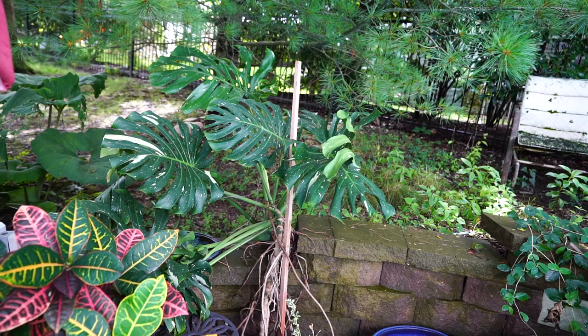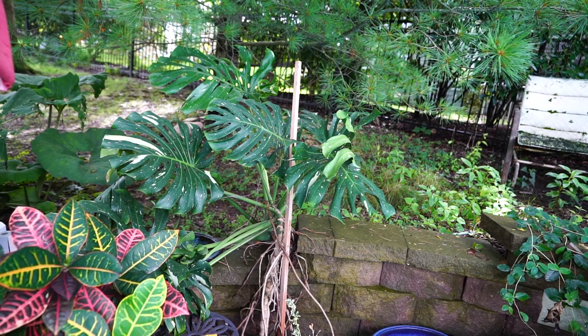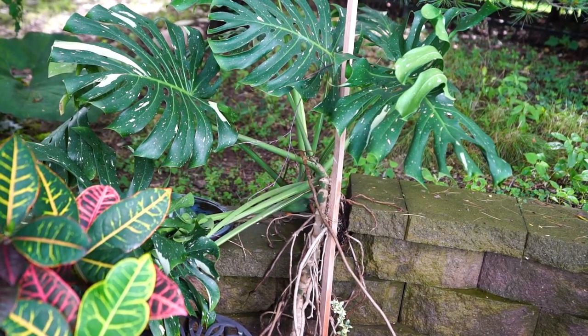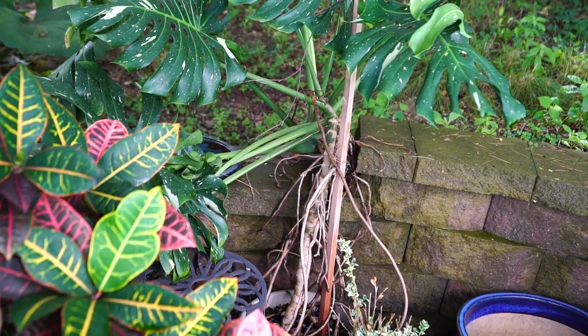Their roots are more structural than anything. I've kept monsteras in tiny pots for years on end, and they've been fine with it. However, it's just not stable. It needs a larger pot so I can get it staked up properly into something that's more sturdy and stable, because that's not going to work. It's just going to break.